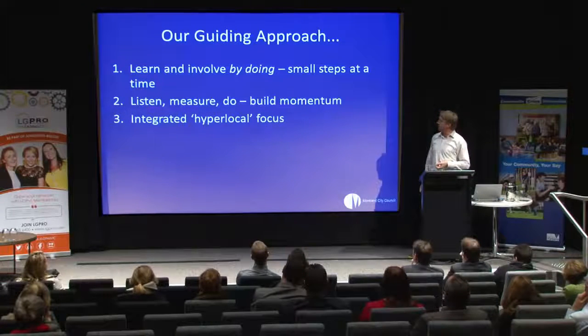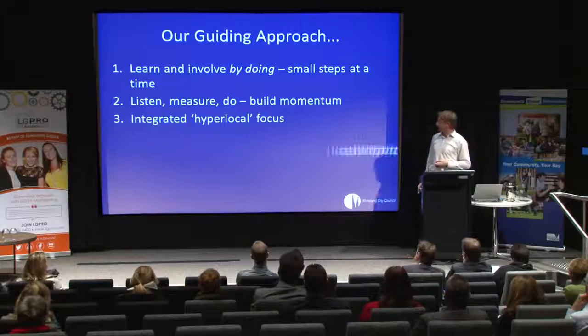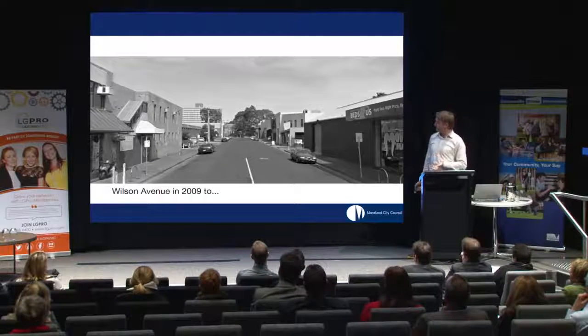What's our guiding approach? Learn and involve by doing, small steps at a time, listen, measure and do, build momentum, and to have that really integrated, what I call hyper-local focus, and call it what you like. I call it placemaking at the moment. So this is what the street looked like in 2009.